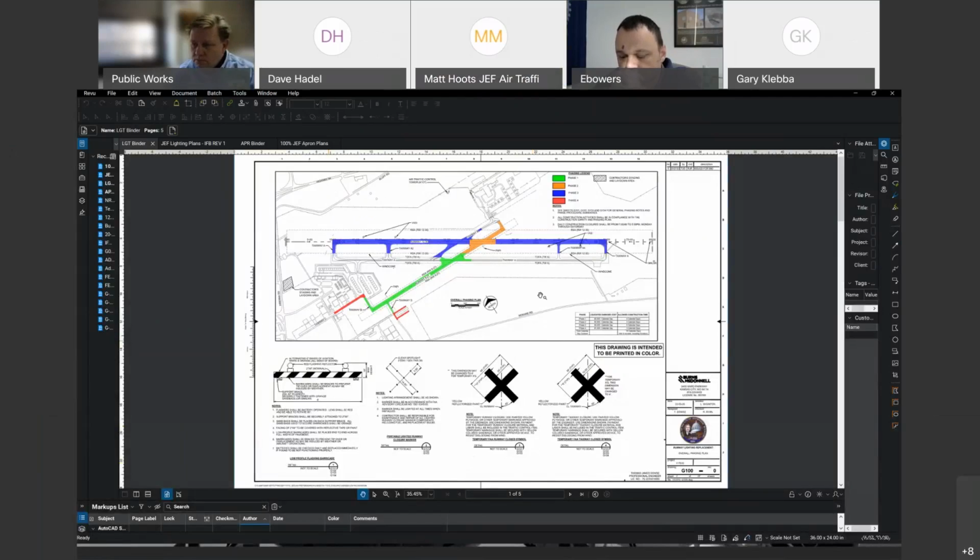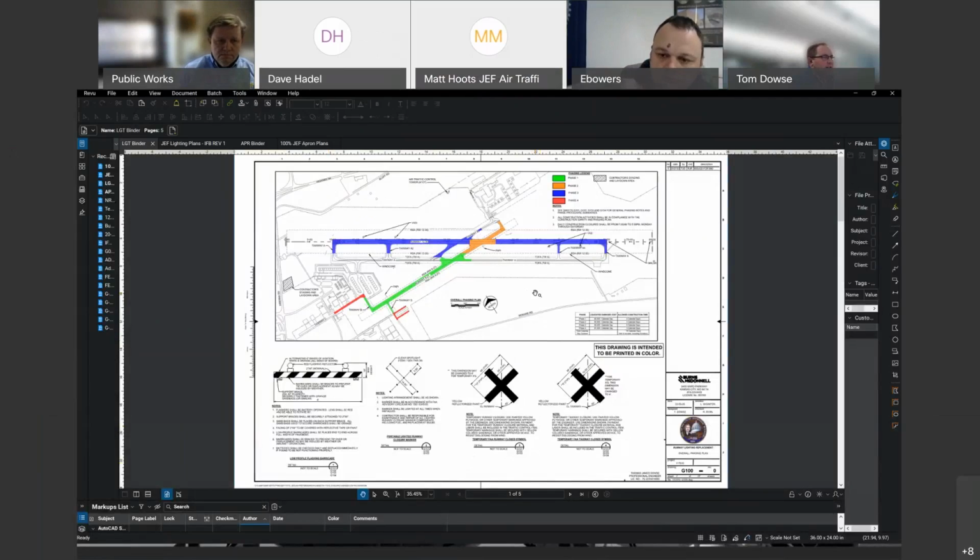Sure thing. Can you guys hear me? Yes, we can. Perfect. First off, we are looking at the runway lighting replacement project. For those of you who are not familiar with the project to this point, the game plan is to replace the edge lighting and threshold lighting for both runways. Some of the signs will also be replaced for those runways, and a couple of sign faces. The edge reflectors for taxiways Charlie and Delta will also be replaced as part of this project.